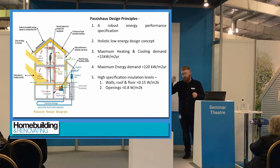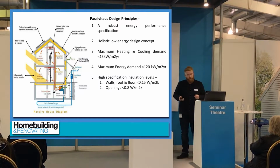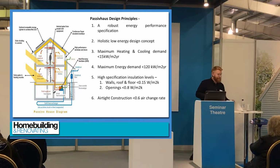So there is always a cost association with trying to get it certified. And remember, all of these are for certification. It's a good approach to try and meet some of these standards, but not actually get it certified. So you're getting the best of both worlds. Airtightness is a key thing with Passivhaus. So very visual display here.